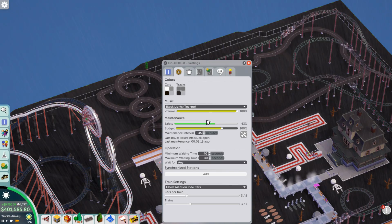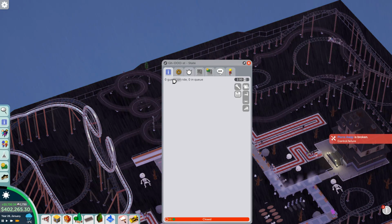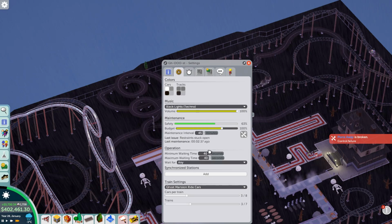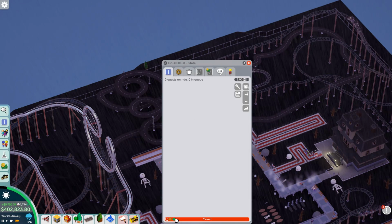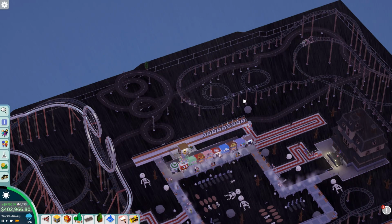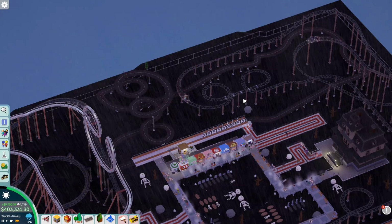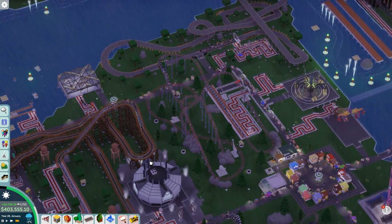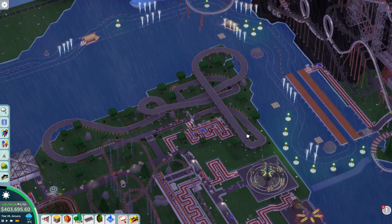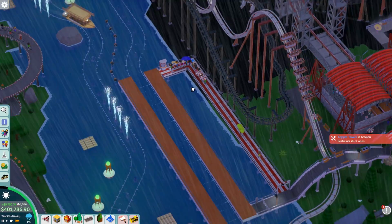What's the ride length anyway? 7 minutes. So we do a minute on that. Open it back up. And then hopefully, you know, lower maintenance and all that kind of good stuff. See how it goes. Obviously, when they have to wait longer for the next boat to come along, more people will go onto it.